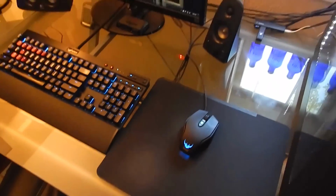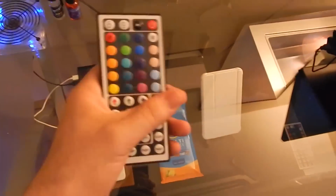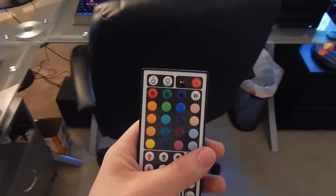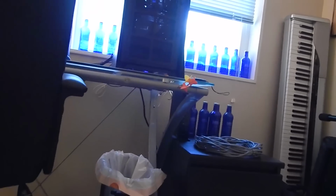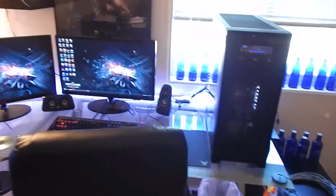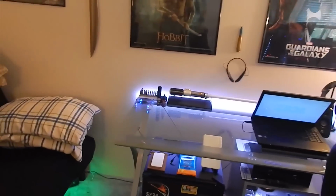Now, there was something I missed, wasn't there? I know I have this remote, but what's that little white thing back there? What does that do? Oh, look at that! Yes! Brand new desk lights. They are beautiful. So much brighter.